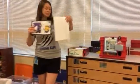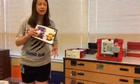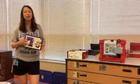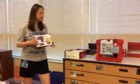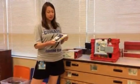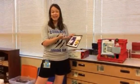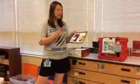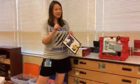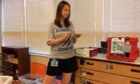Okay, so you would choose a picture you like, and if you want to use marker, then you would use a free draw paper. If you want to use colored pencil or crayon, then you would choose your sketchbook and take this back. If you need help to draw this, I can help you with one part of it, like the eyes, or the nose, or the mouth, or the hair. So one part, and then you would do the rest yourself.